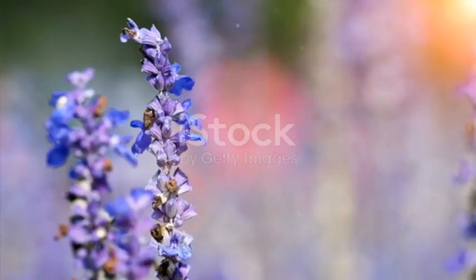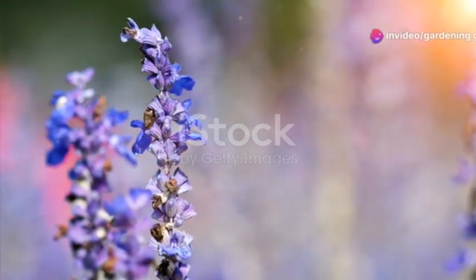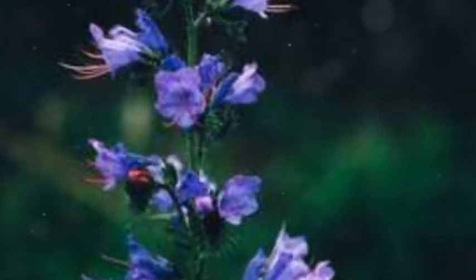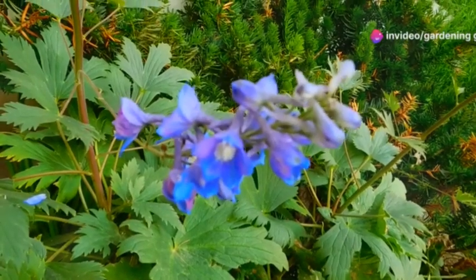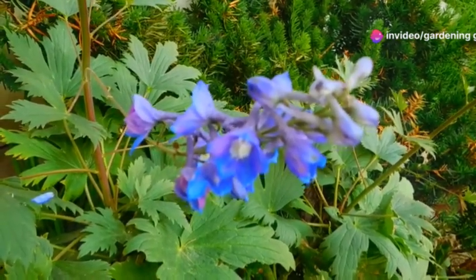For a touch of the tropics, look no further than Black and Blue. This variety brings an exotic flair to any garden setting. This striking variety features dark, almost black stems that contrast beautifully with the vibrant blue flowers. The combination is both dramatic and elegant. It's a real showstopper that's sure to turn heads. Plant it in a prominent spot where it can be admired by all.